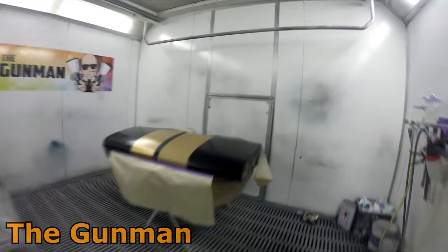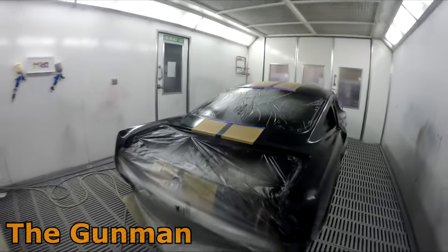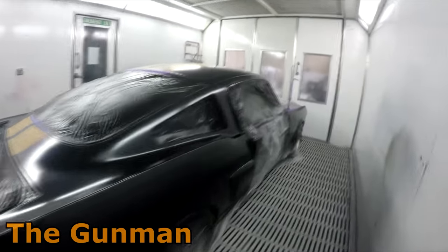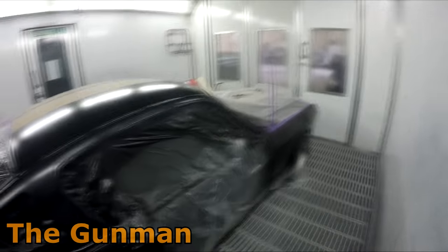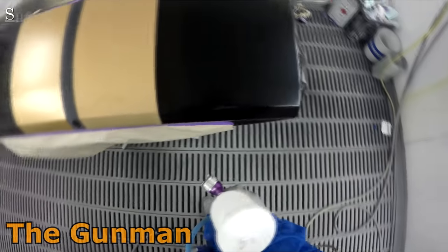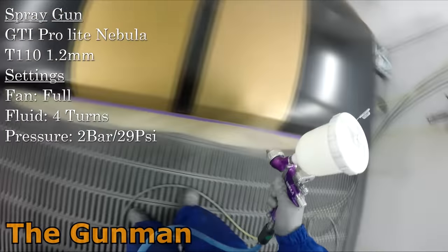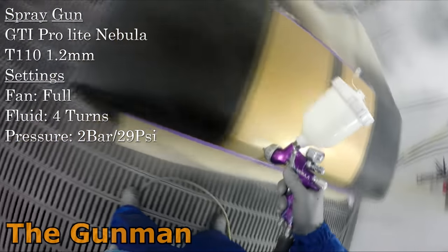I've obviously gone around and unmasked it all, and then I gave those center sections where the stripes go a bit of a tack rag. So it turns out there was only the one spot that I ended up having to spray the gold, and I was able to keep away from most of those stripes as far as the gold goes. So that saved me a bit of time in masking and stuffing around having to put the gold on.